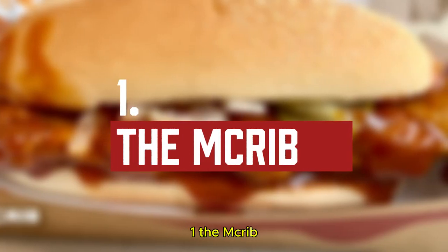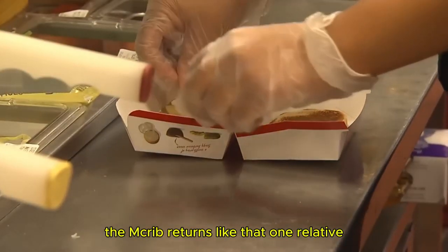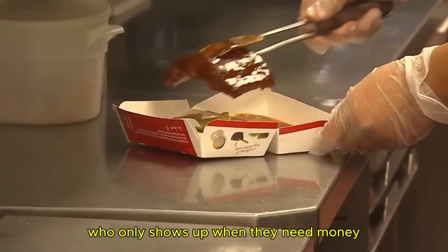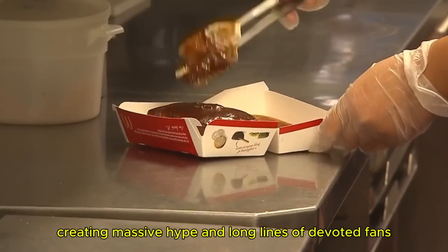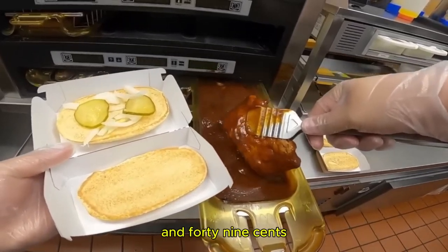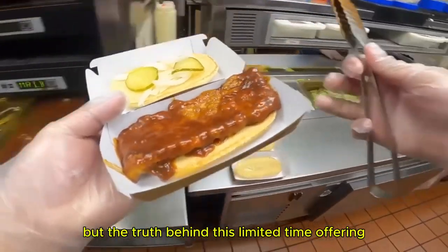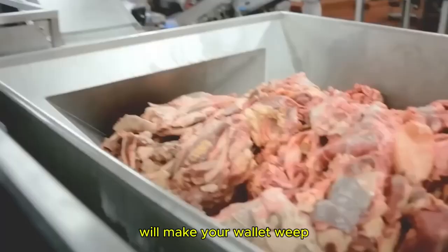1. The McRib, the boomerang of bad decisions. The McRib returns like that one relative who only shows up when they need money, creating massive hype and long lines of devoted fans ready to spend $5.49 on what they think is a premium pork sandwich. But the truth behind this limited-time offering will make your wallet weep.